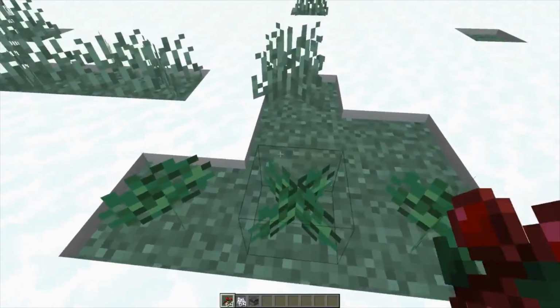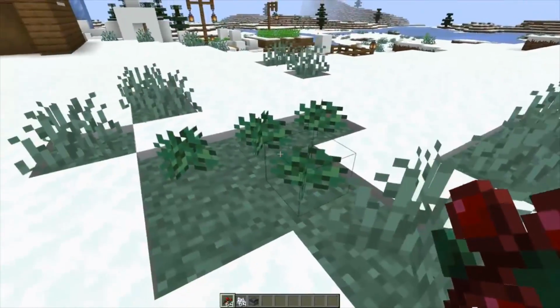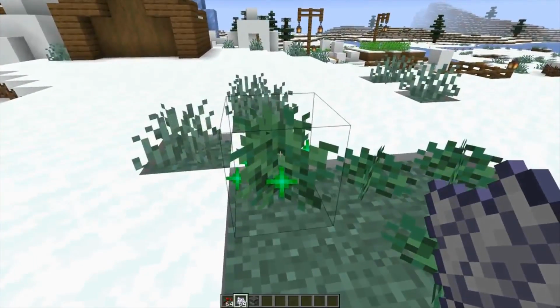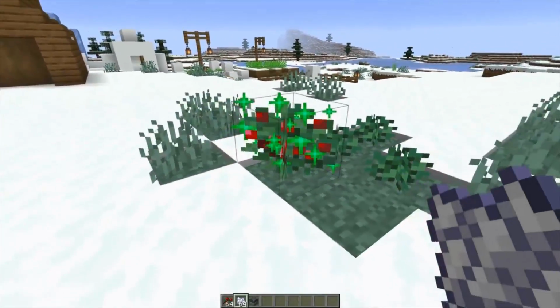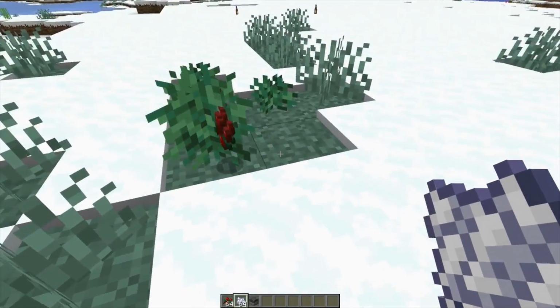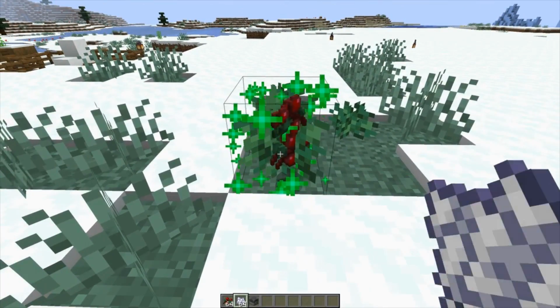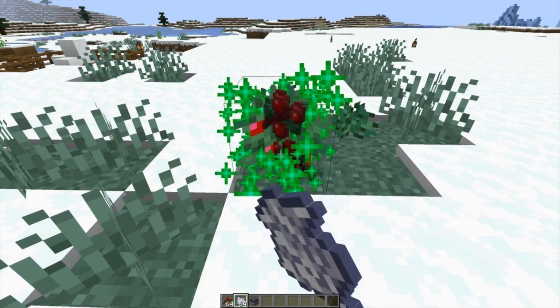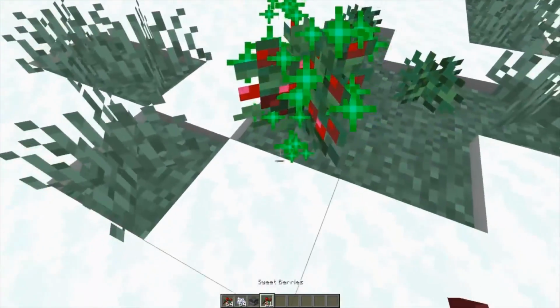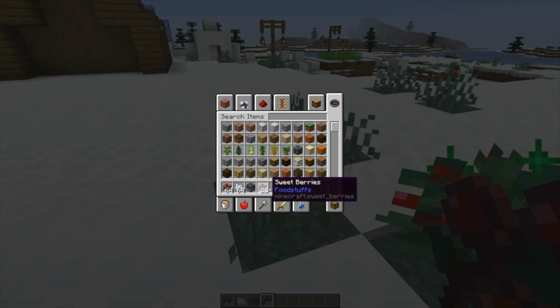So yeah, as you can see here, these are the bushes, and the bushes come in different growth stages. This is the second one, third one, and now they are ripe in the fourth stage. And you can see, yeah, the berries popping off like that if you bone meal them again. Right, and you can stand there, hold and spam bone meal on them, and you get the berries. It's sweet berries, they are called.